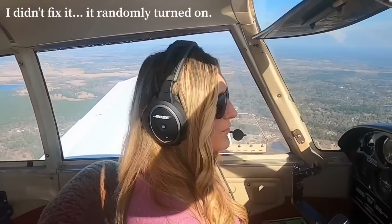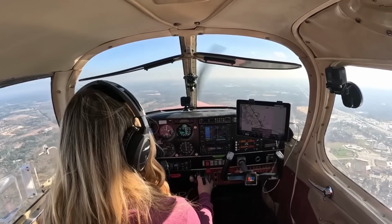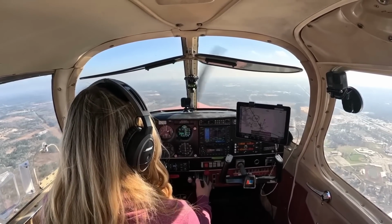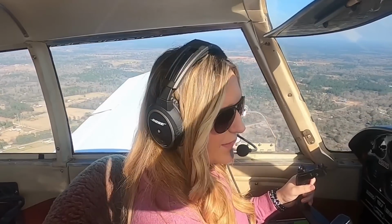So now it's time to set up to land. All right, there is my final approach fix. RPMs are gonna go to 1800. Make sure full rich, fuel pump and landing light on. Slowing down, 1,000 feet to go till we get to our minimums.